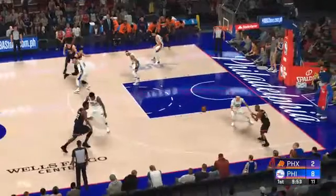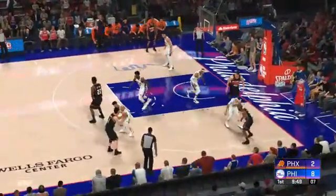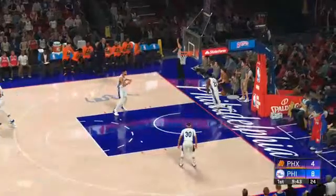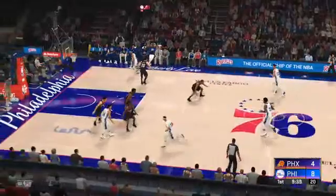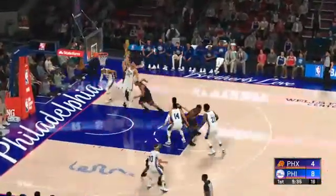Now here's Paul. Pass to Booker. Suns moving the ball around. Shot clock at 6. From the top of the key, he buries it. And the instincts from the veteran point guard. Chris Paul has tremendous feel for the game and for how to get his teammates the ball when they're open.